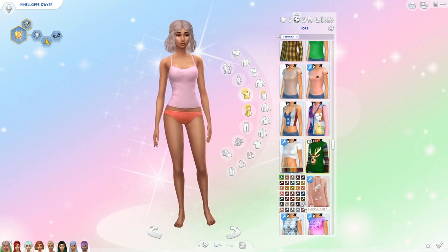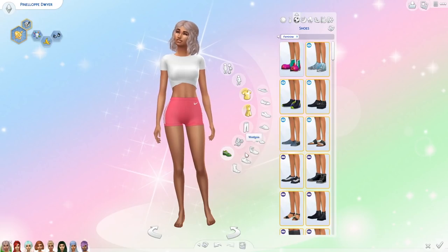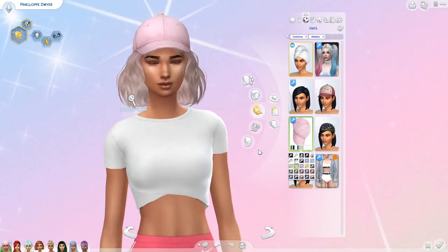For her sporty outfit, I found this really cute cropped white t-shirt with, of course, the same Nike shorts I've been using, but these ones are pink. Then she's also wearing some pink Converses and a baseball cap.